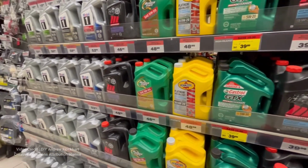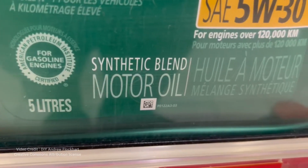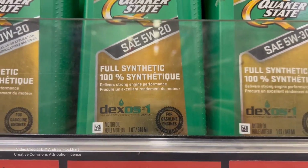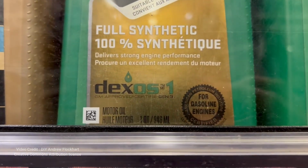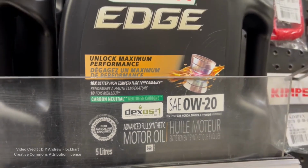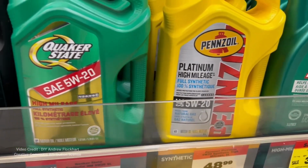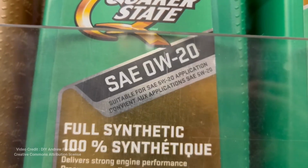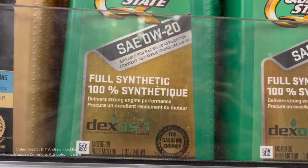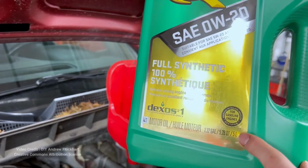Beyond viscosity, there are also synthetic, semi-synthetic, and conventional oils. High-performance engines often require full synthetic oil due to its superior protection at high temperatures and better flow in cold conditions. Using conventional oil in an engine that needs synthetic can cause sludge buildup, overheating, and performance issues. Always consult your owner's manual and use the recommended oil specification. And don't just trust what's written on the bottle. Make sure it also meets the industry certifications like API-SN, SP, or ILSAC GF6.